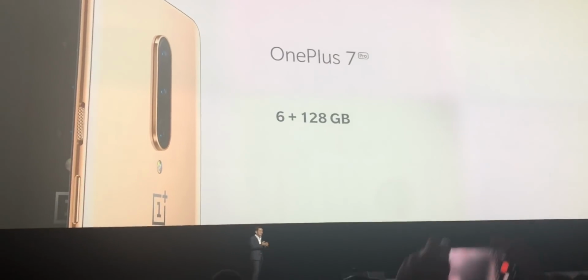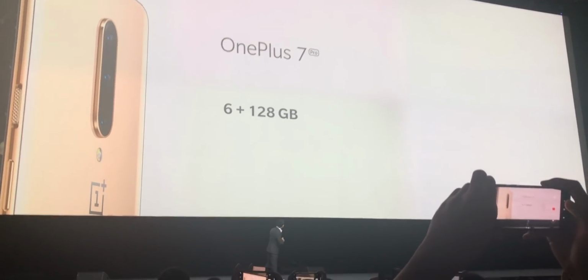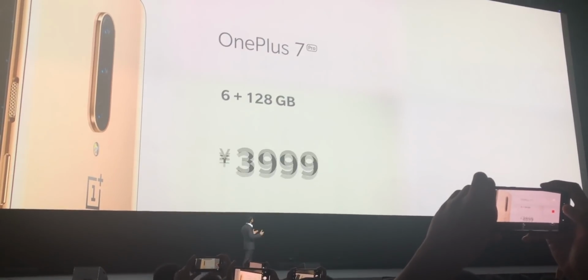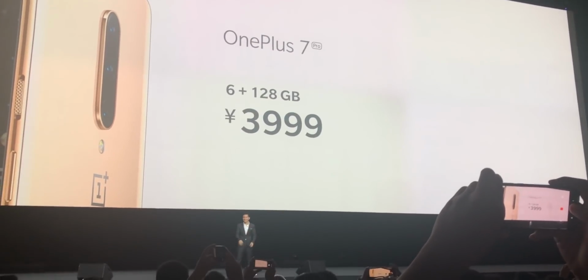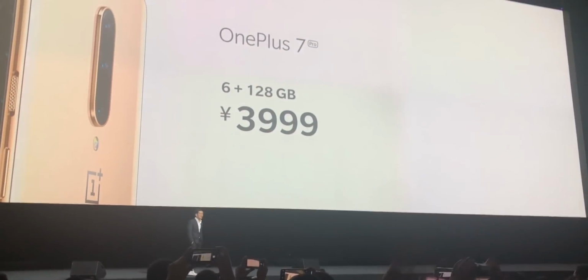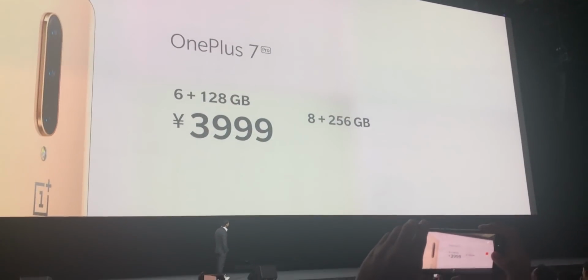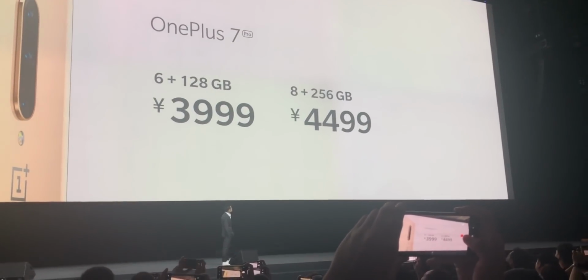So how did people react on launch day in China to the price of these phones? If you're buying a phone like this, maybe you want to go for the 8GB version. Let's see how the price on that went down. And they're also doing a 12GB version if you want to go for that one.